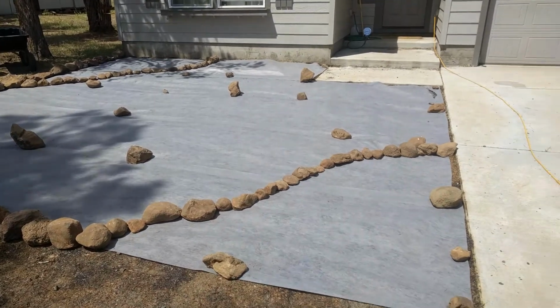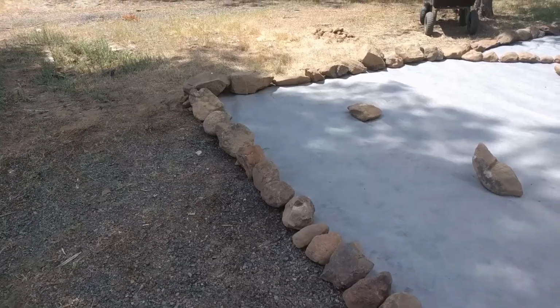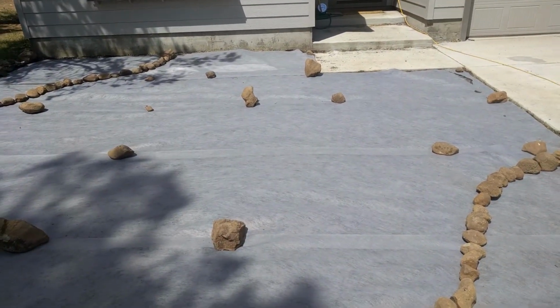Some landscaping here in its infancy, and I am tired of moving rocks around. So I figured, what a great time to go for a ride.